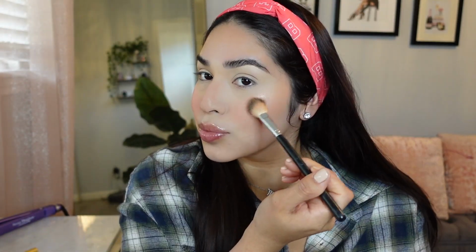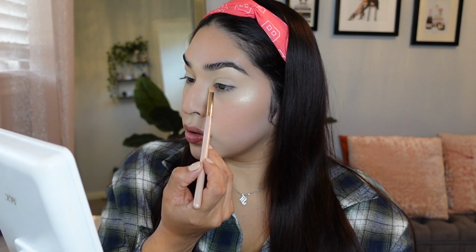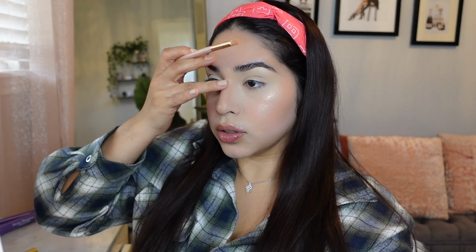I'm gonna go ahead and put on some highlight, and it's so in your face, which I love. I don't know, but I love me a blingy highlight. I'll apply some to my inner corner as well. And then to my nose, since we did contour it already, I'm also gonna add a little bit of that.